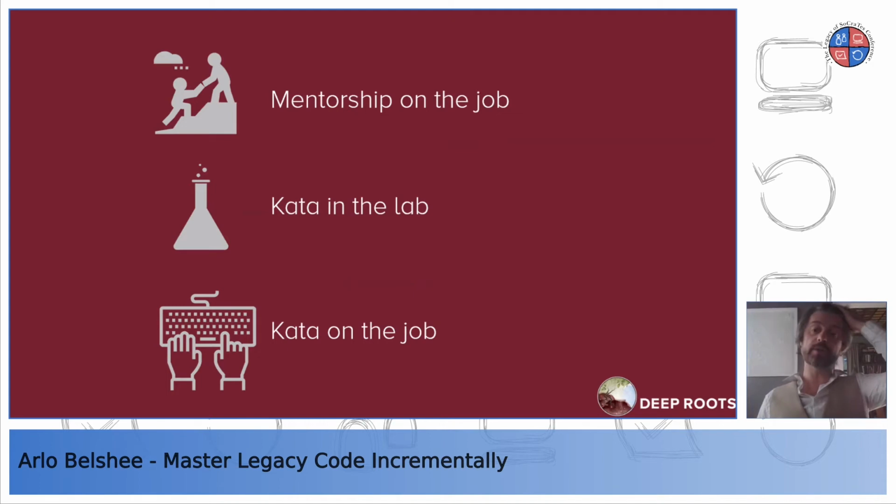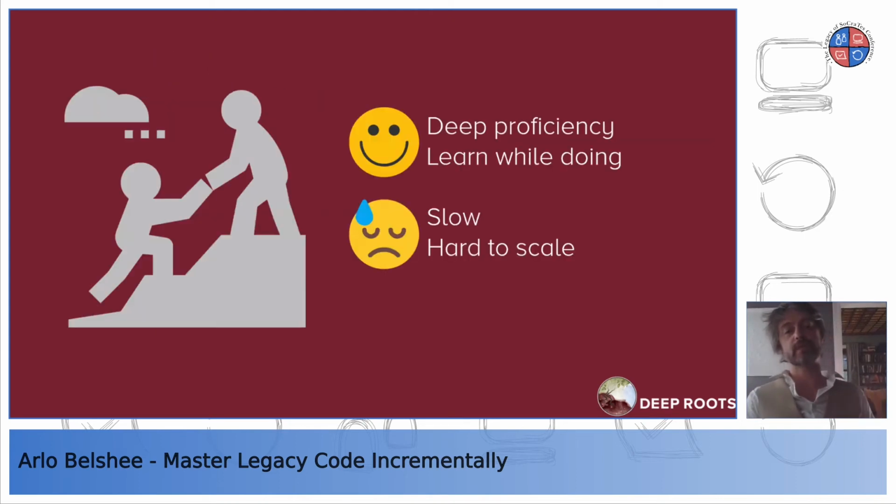So there are 3 common ways and 3 excellent ways to do this. All of them are incremental, and all of them are supported by an existing mender. And let's look at them. Mentorship on the job, katas worked on in a lab, and katas done on the job. So mentorship on the job. This is the most traditional way. It's the way that most people who are menders learned to be menders. And it's by an apprenticeship.